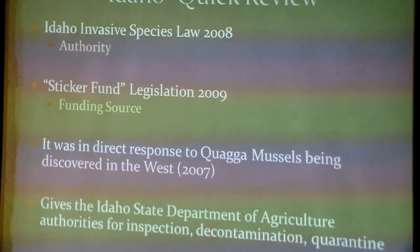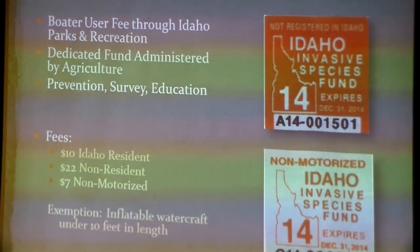We all know that when we're talking about the invasive species sticker, that the legislation necessarily isn't very effective if you don't have a funding source, and therefore we place an invasive species sticker in there. Dedicated fund, user fee. It's bundled through Parks and Recreation. It then gets passed through Department of Agriculture as a dedicated fund in which we administer it. It funds three primary goals, and that's prevention, education, and monitoring.